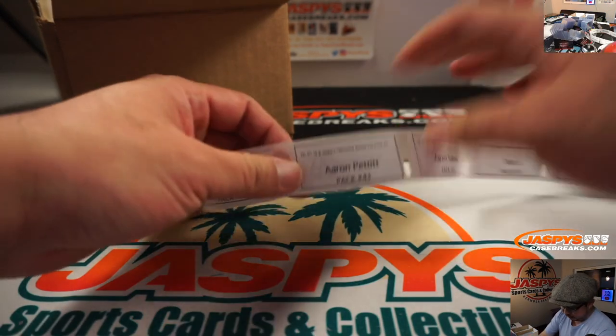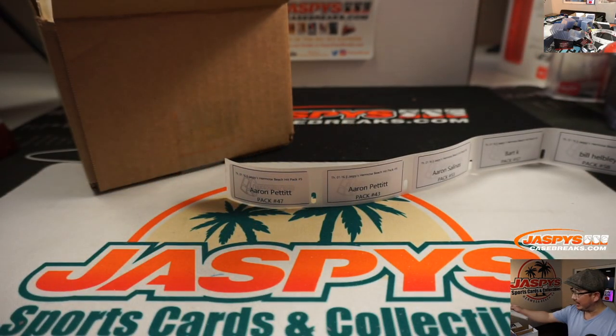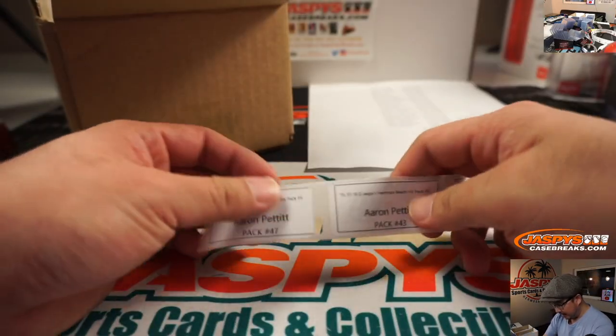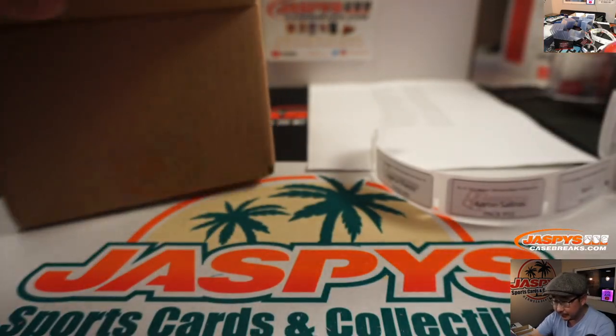All right, welcome back, everybody. I got all the labels printed out and everything. Did I need to print this out? Maybe I didn't need to print this out, but there you go. All right, so Aaron Pettit, pack 47 and 43.